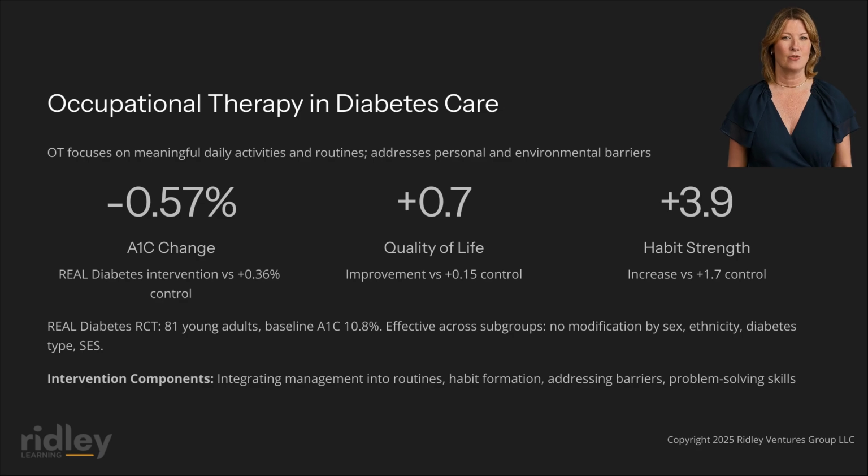Now, let's discuss the role of occupational therapy in diabetes care. Occupational therapy brings unique value to diabetes care teams through its focus on enabling individuals to participate in meaningful daily activities and routines. Occupational therapists evaluate multiple levels of influence on diabetes self management, address personal and environmental barriers to well being, and support patients in developing the complex competencies required for successful self management.